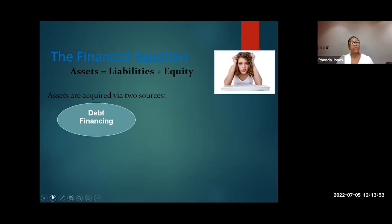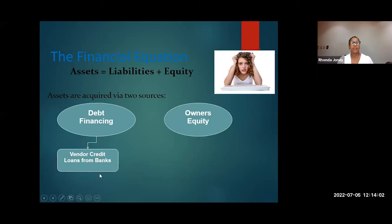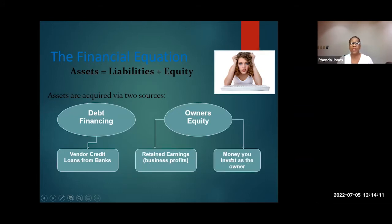Okay, so there's debt financing: vendors' credit, loans from banks. And owner's equity: retained earnings, which we mentioned before, business profits, and money you have invested as an owner. So these assets have to equal liabilities and equity. And we will build a balance sheet later on in the presentation together.